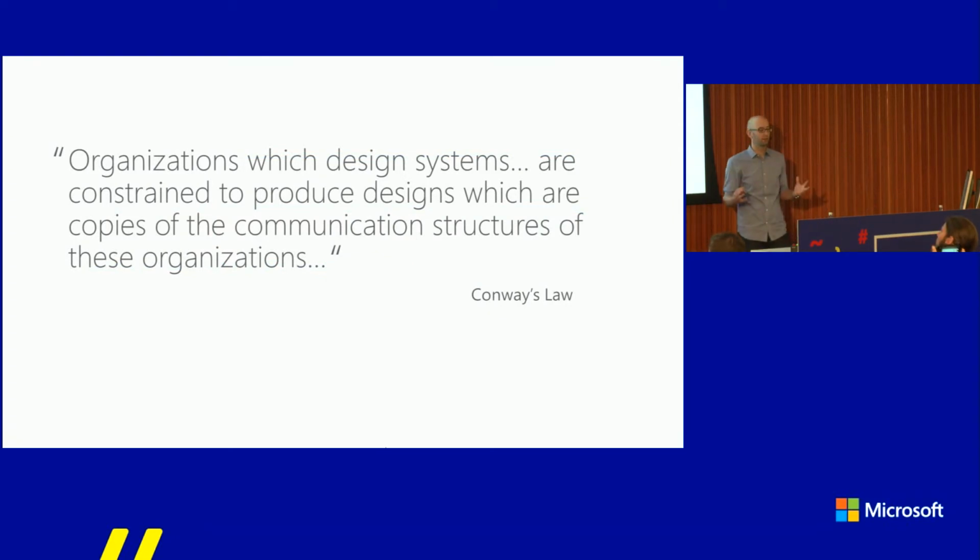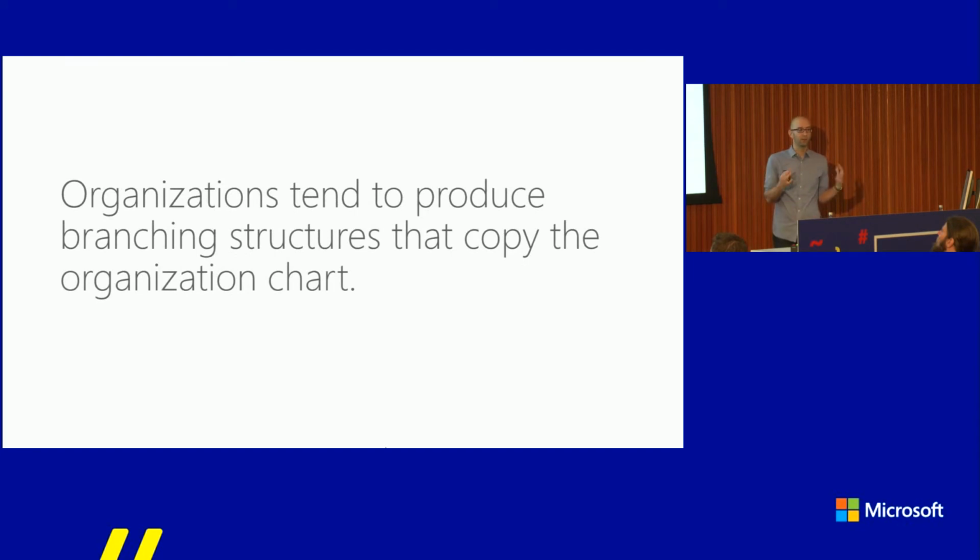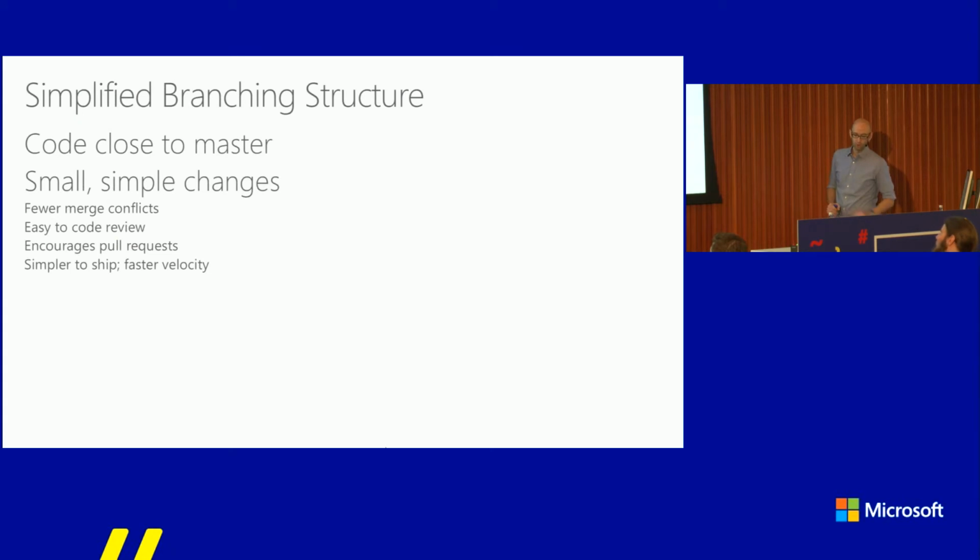Fred Brooks, who wrote The Mythical Man-Month, had a discussion about organizations and how they build design systems, and attributed it to a guy named Mel Conway. The corollary of that really is that we tend to build branching strategies around our organizational chart. At least we used to. With Git, you have a lot newer options for branching strategies. The idea is a trunk-based branching strategy where you keep your code as close to the master branch as you can, and you make small, simple changes, maybe using feature flags instead of long-running feature branches. And this allows you to have much faster velocity.